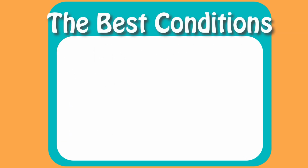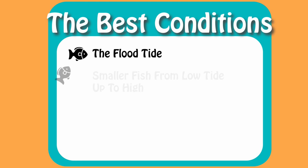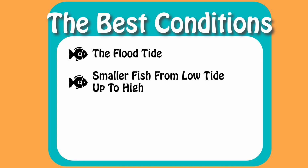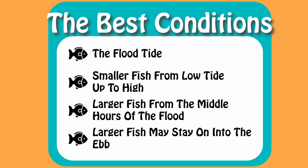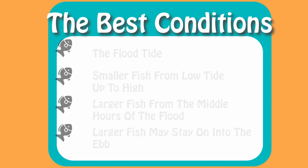Fish of all sizes will be caught during the flood tide. The smaller fish will show from low tide all the way up to high tide, but they will avoid the ebb. The larger fish will usually start feeding from the middle hours of the flood tide onwards, out in slightly deeper water. These larger fish can actually be caught during the ebb as the tide retreats, in relatively shallow water.